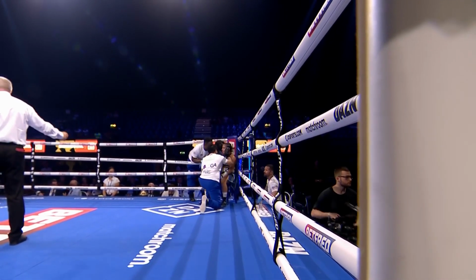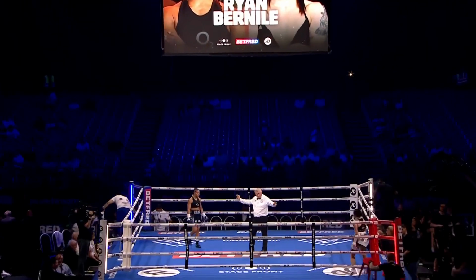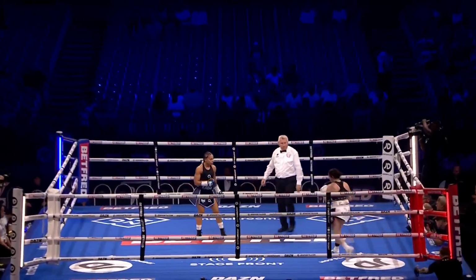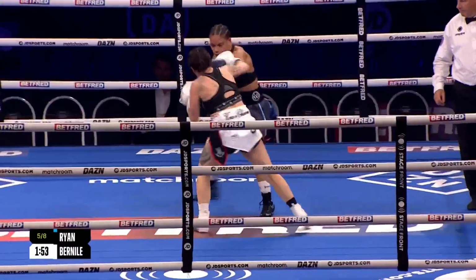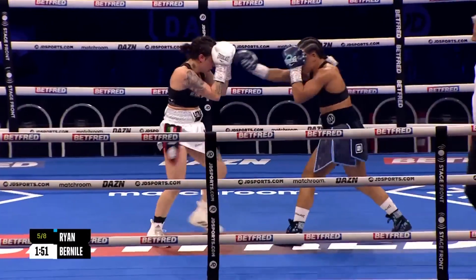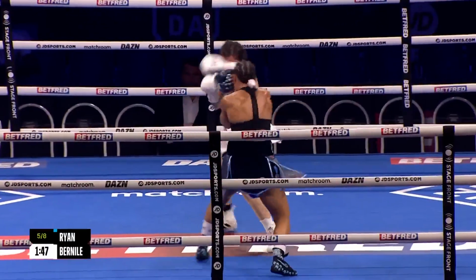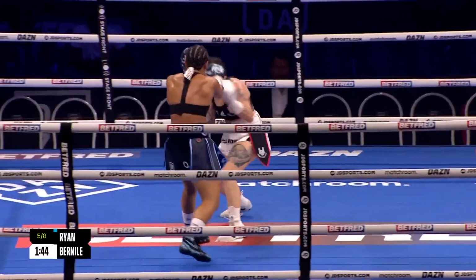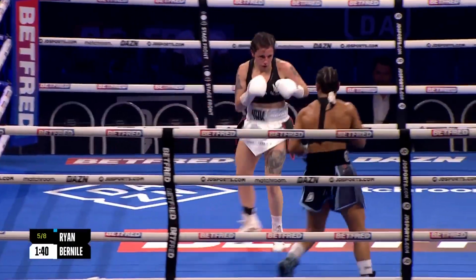Seconds out. You want the little steps to see how they cope with it. And I think Bernile's more experienced, although naturally smaller, but aggressive. She comes at you and can overwhelm you if you allow it. But I think Ryan has stayed composed. She's covered up and fired back, and now she's starting to be the more dominant in the middle of the ring. And I think she can push Bernile back. She hasn't at times, but I think it's there for her. She wants to do it.